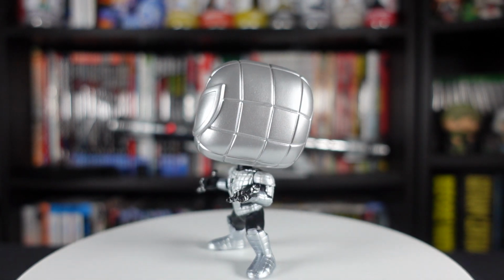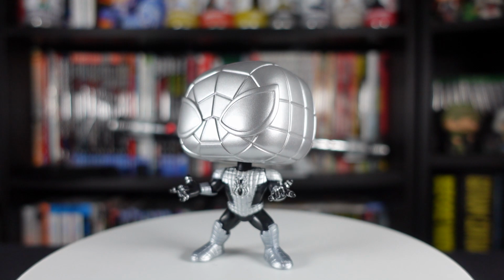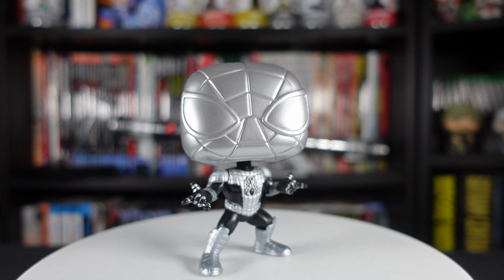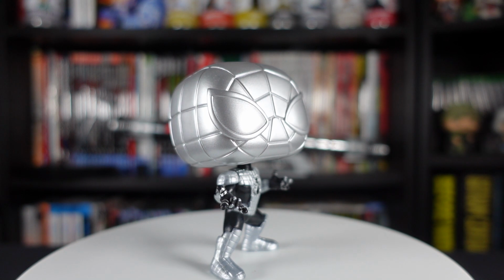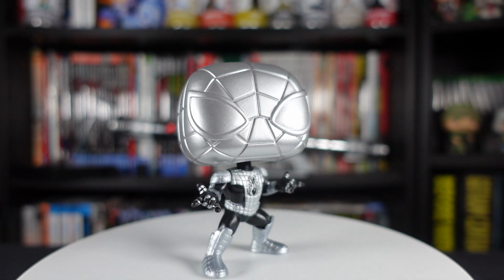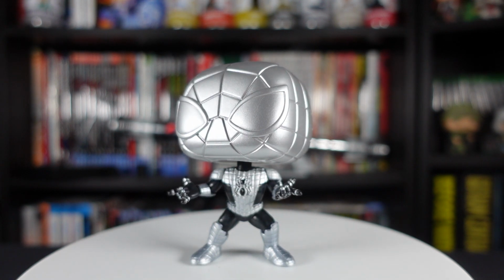But he was in, it was towards the end of the whole show, actually. They did their version of Into the Spider-Verse, right? All those years ago, like I said, in the mid to late 90s when the show was finishing. And this was one of the Spider-Men that was there. I just found it fascinating with his grey and black design, even though it's very simplistic to an extent. There was something about it that fascinated me. And now I have it here in Funko Pop format. Yeah, very, very happy.